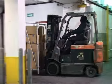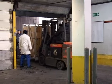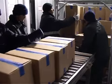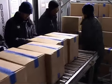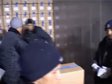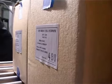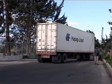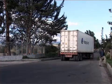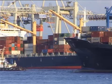Following a customer order, appropriate product is selected on a rotational basis to maintain accurate stock control. This product is then manually loaded into refrigerated containers. Every week, over 35 containers are loaded and transported to Ecuador's major port of Guayaquil for their journey to destinations worldwide.